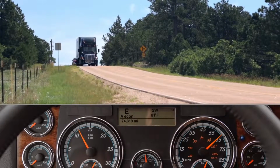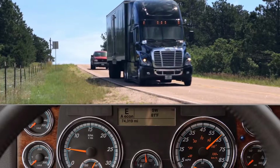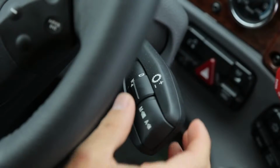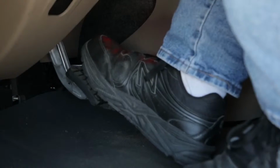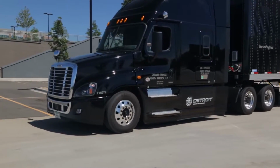E-Coast now operates at 500 RPM instead of 600 RPM for further fuel savings. Creep mode now engages at 560 RPM. When engaged, it will precisely control the clutch to slowly move the truck at low speeds without using the throttle.